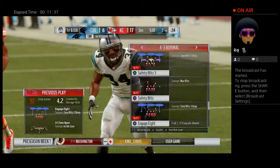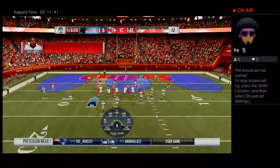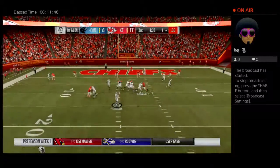Well, partner, what do you think? Might have been 4-down territory if they didn't pick it up, but... Yeah, it's a moot point now. I was curious, so if they didn't get it there, would they have gone for it? I guess we'll never know. Yeah, we didn't have to make that call, but I have a feeling both of us would have said, go for it.